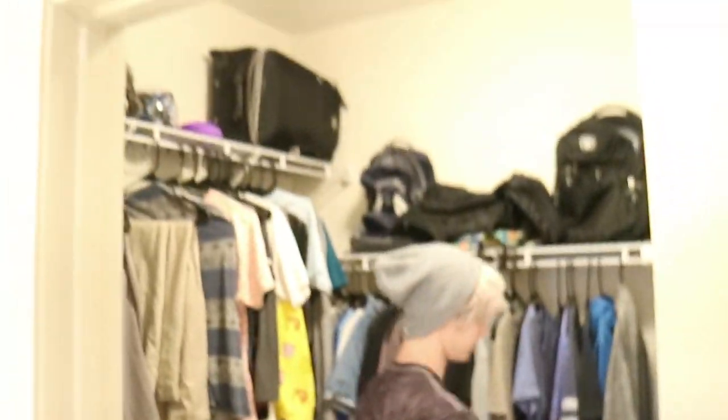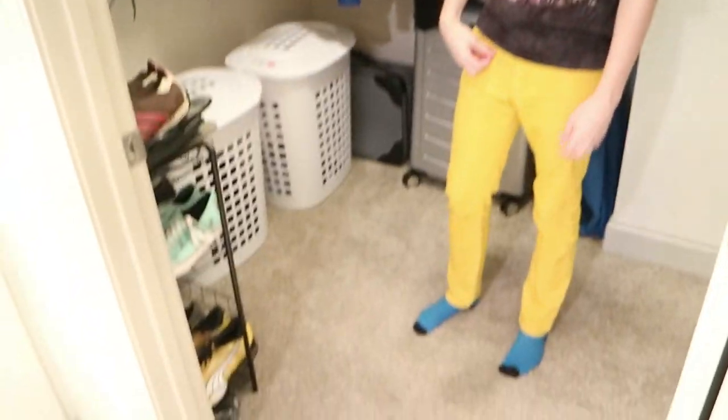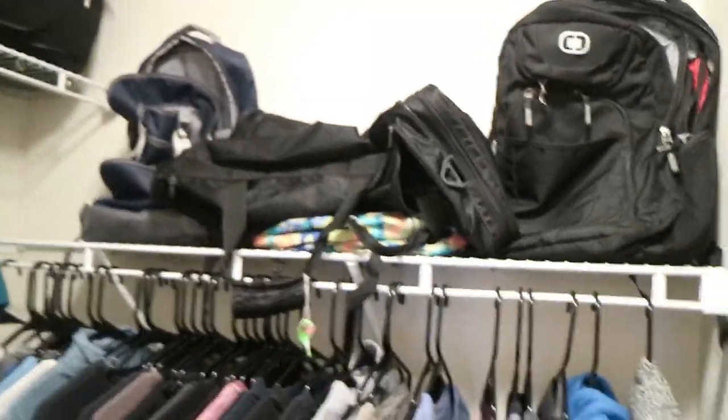I've always wanted a place that has a closet in the bathroom instead of the bedroom, and I'm so happy we finally have it. This is our closet that I organized by myself. Troy did. Yes, he did the closet. This is Troy's dirty clothes, my dirty clothes, our shoe rack, pants, and all these organized things. So stuffed animals and stuff. Storage stuff that I don't know where to put yet, and then your clothes.